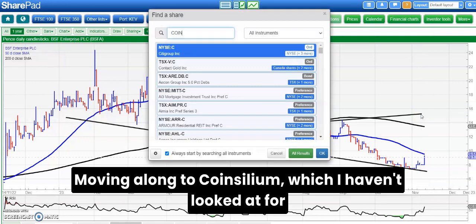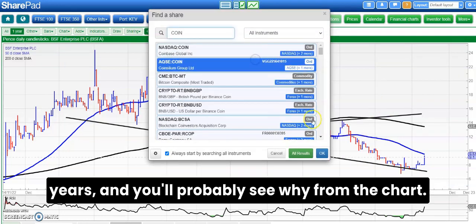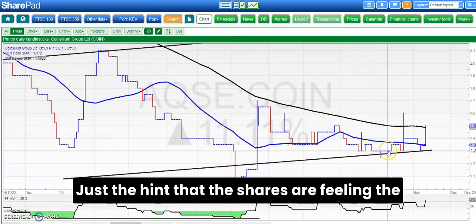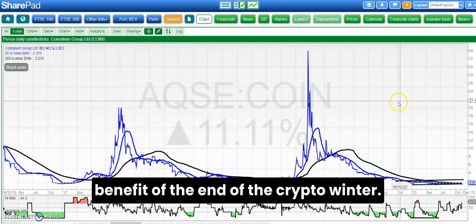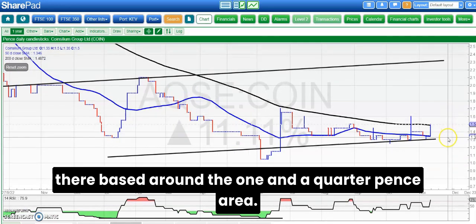Moving along to Coinsilium, which I haven't looked at for years, and you'll probably see why from the chart. Just the hint that the shares are feeling the benefit of the end of the crypto winter. It looks like we've got a rising trend channel base there, around the 1.25 pence area.